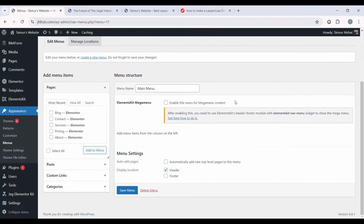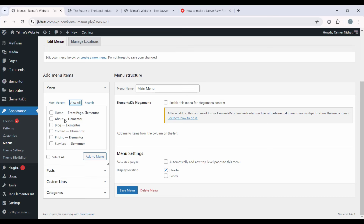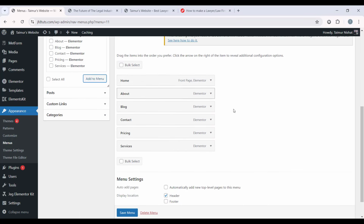Now we have to add the links or pages to our menu. So from here, click on this view all. Then let's select the home, about, blog, contact, pricing, and services. After selecting all, click on this add to menu. Then all will be here like this. Now what we can do is rearrange the links by dragging and dropping like this. Okay. So first of all, I'm gonna put the home. After home, let's put this about page. Then after this, let's put this pricing page, and then the services page, blog page, then this contact page.